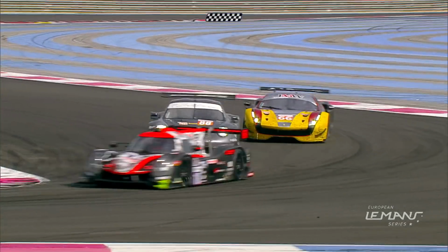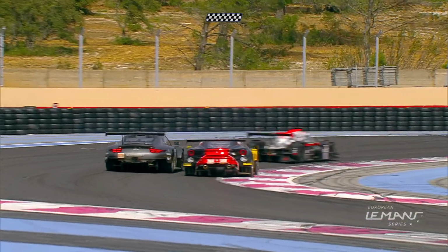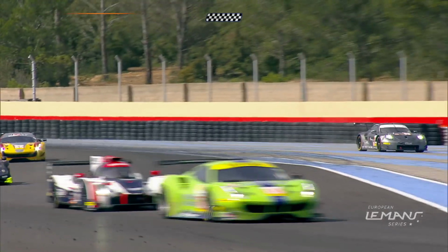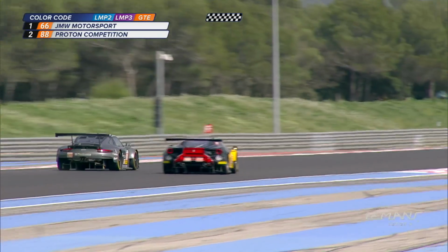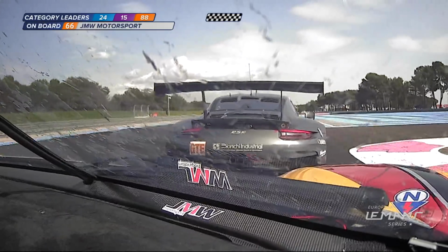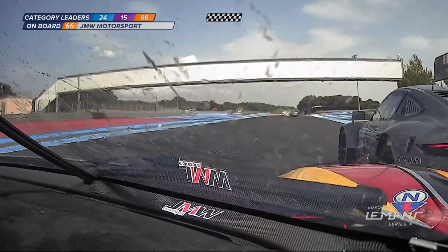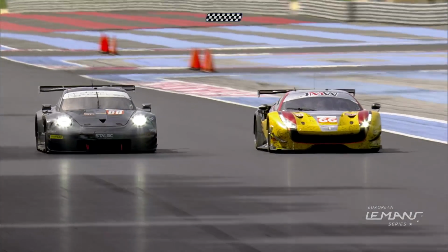But in GTE, it was far from over. The checkered flag was out, but Miguel Molina had finally caught Matteo Cairoli, and they were racing on the very last lap for the lead of the class. The JMW Ferrari got inside the Porsche and contact was made. But Cairoli kept his foot down and rejoined in front on the Mistral straight. Half a lap to go after 4 hours of racing and barely a centimetre between the two cars. Pulling out in the slipstream, the Ferrari with a top-end speed advantage, but would it hold?